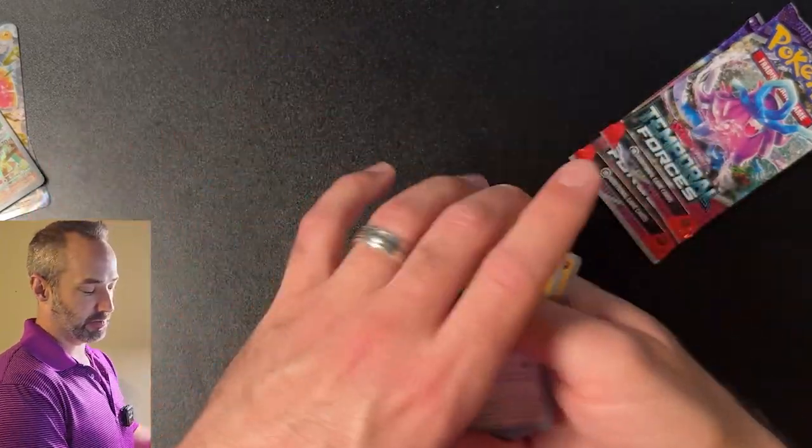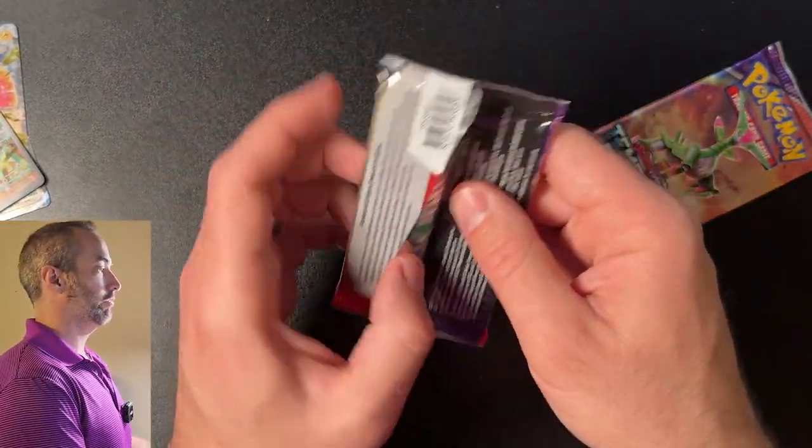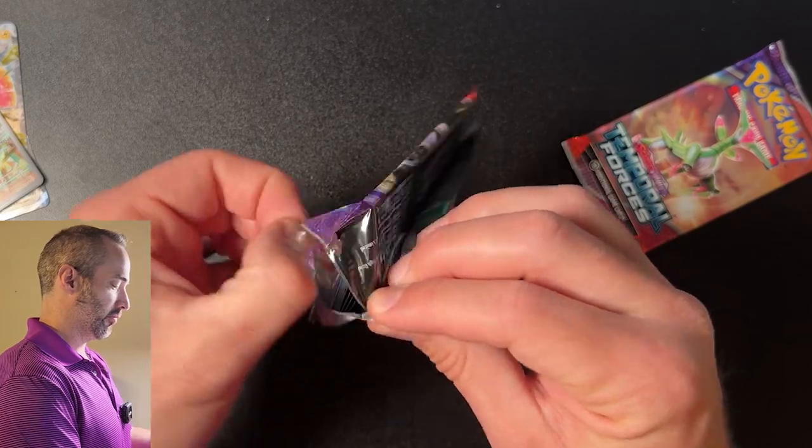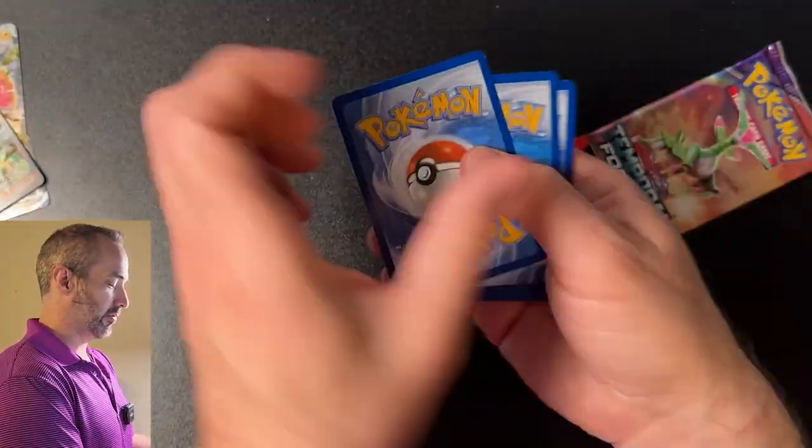Come on. Drampa. Okay. The last few I'm going to go through kind of slow. The last couple, I should say. There's only 2 left. I'm going to go through a little slower, build up the suspense. Hopefully we get something cool.